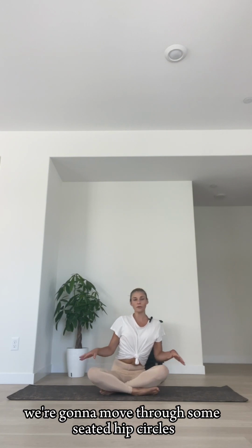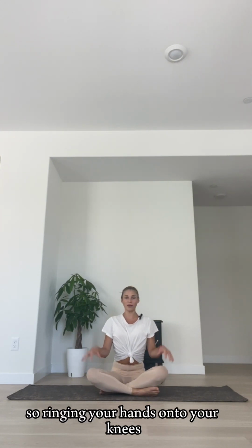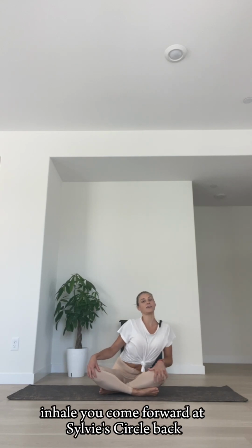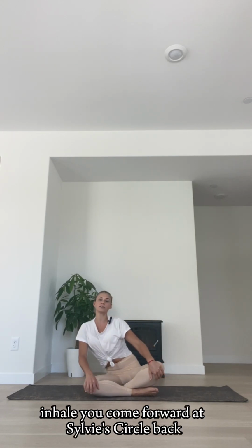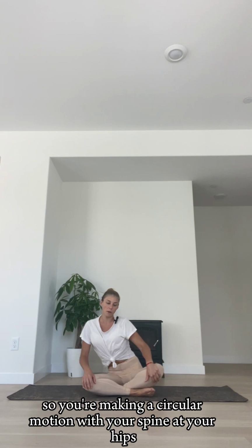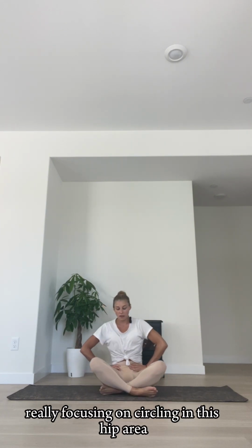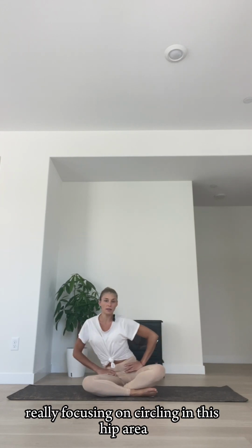We're going to move through some seated hip circles. So bringing your hands onto your knees. Inhale as you come forward. Exhale as you circle back. So you're making a circular motion with your spine at your hips. Really focusing on circling in this hip area.